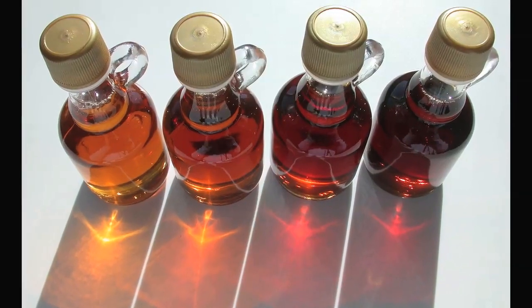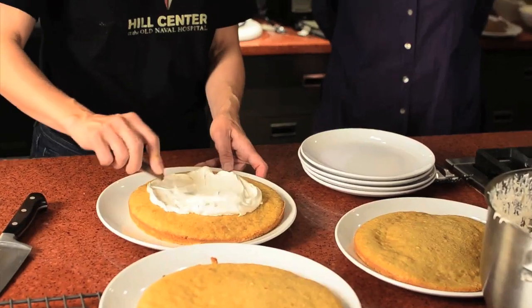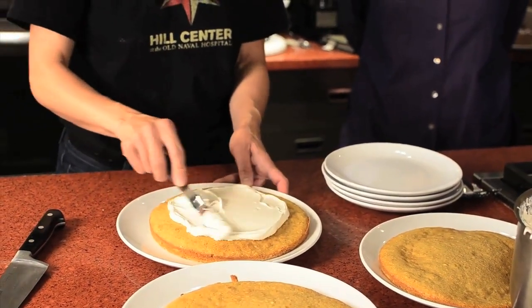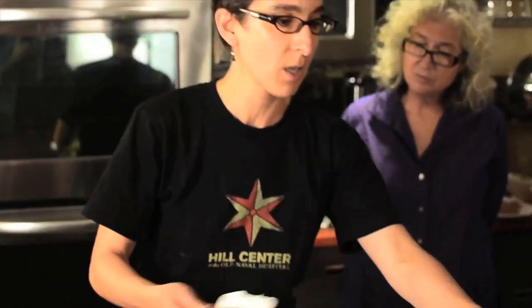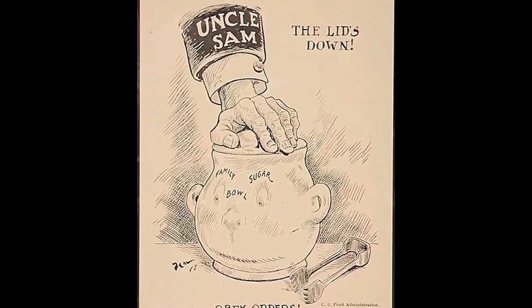Maple seems to be a flavoring used in a lot of these desserts. It's interesting to me as an early American historian, someone who studies the Revolutionary era, because in the 1780s and 90s, maple syrup, or maple sugar, was being promoted as a way to avoid slave-grown cane sugar. So now it's being substituted for a different reason.